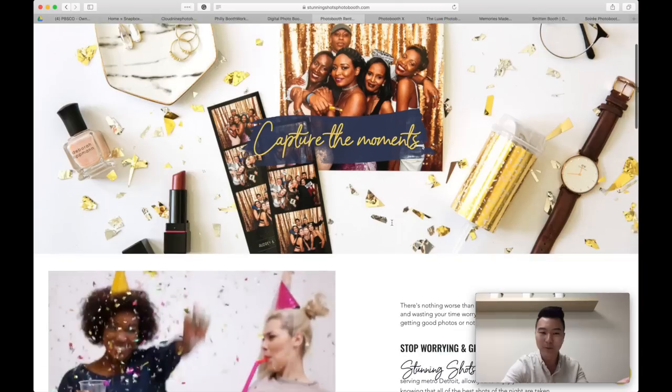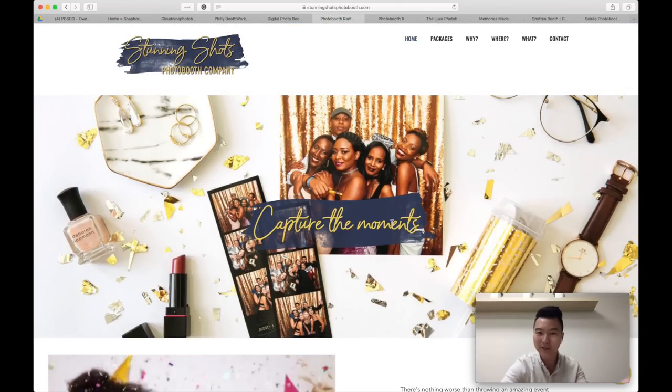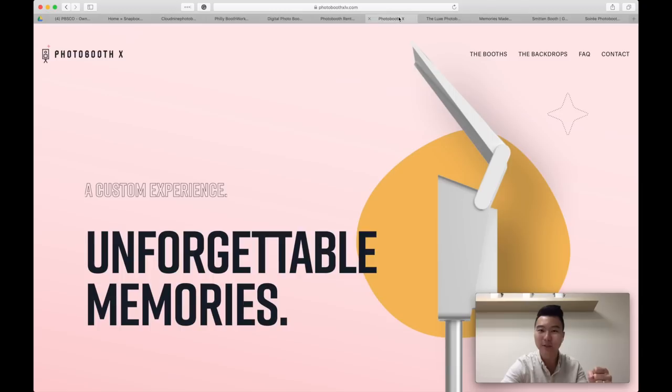These images are beautiful. I think a lot of these are actually taken from our marketing materials, which is fantastic. I love the branding here, which is great. So, next one, what do we do? A custom experience, unforgettable memories. Cool. I will say the layout and aesthetics of this website look freaking awesome. I would have to say, though, it's not super obvious what you guys do.